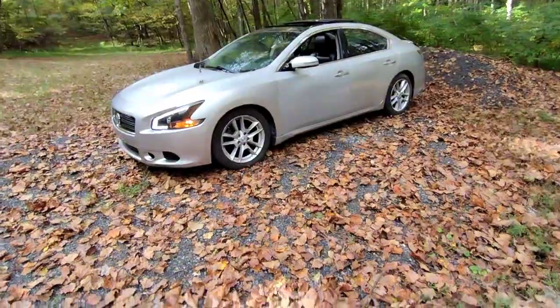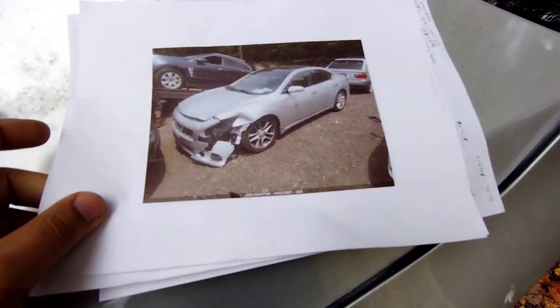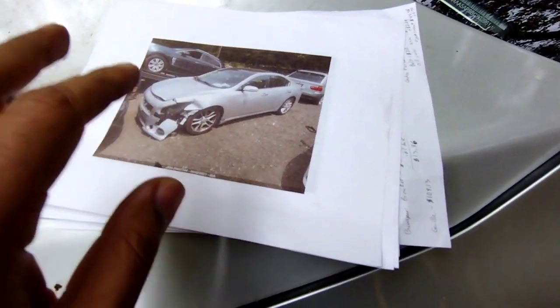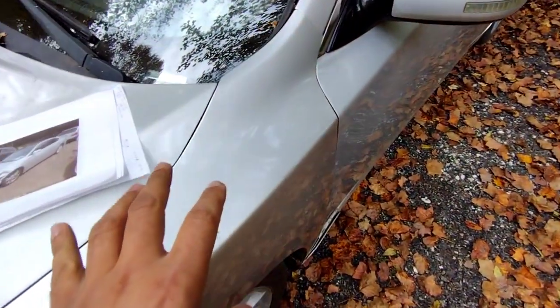If you don't follow the channel, I got the pictures printed up. Don't mind the car, I had to wash it again. So this is what the car looked like when I first purchased it. The car ran and drove, there were no issues, but the battery was shot because this car was sitting for eight months after it was totaled.